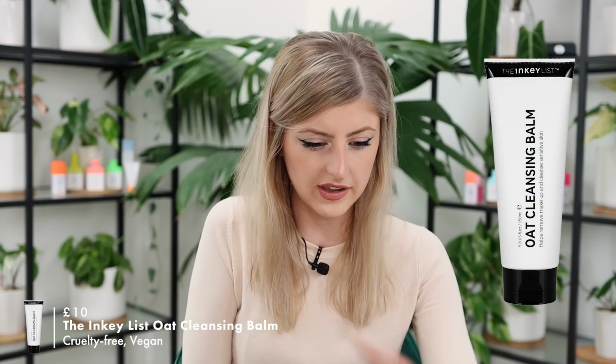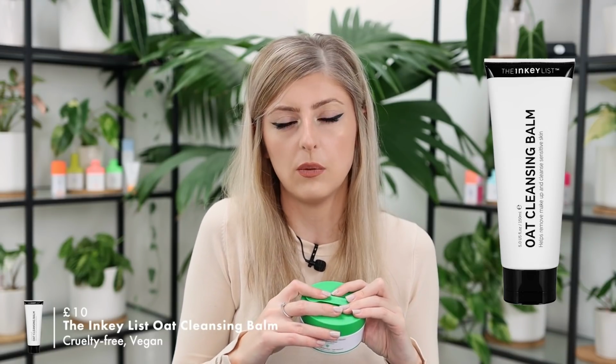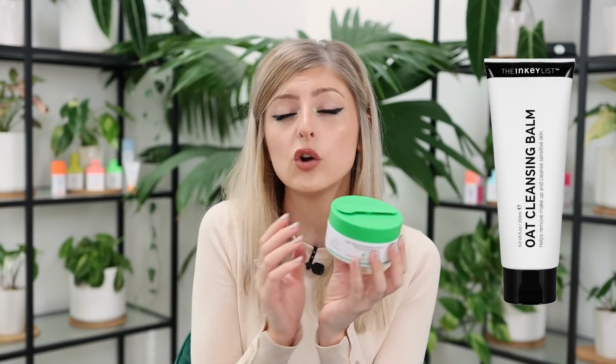Really beautiful balm. I can't remember what it's called. Do I have it written down? The Inky List Oat Cleansing Balm, and I've got it written down as £10. Yeah, I picked it up the other week off a website when I was buying some more skincare in, and I just thought I'm going to try it and see how nice it is. And it is nice. It doesn't quite stack up to this one for me because the mascara that I wear that just doesn't come off, it doesn't really get it off as well around the eye area. I find that this one takes it off a little bit better.